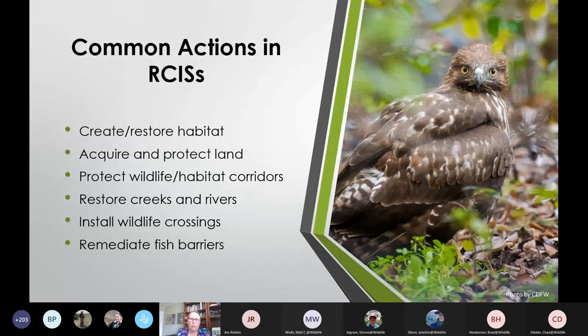So this is just some examples of actions that are typically included in an RCIS. So it includes creation, restoration, protection of habitats and creeks and rivers and that sort of thing. And then it also includes, if wildlife crossings over roads are particularly important in the RCIS area, or remediation of fish barriers or that sort of thing. And the actions are specific to each of the focal species and the other conservation elements. Next slide, please.